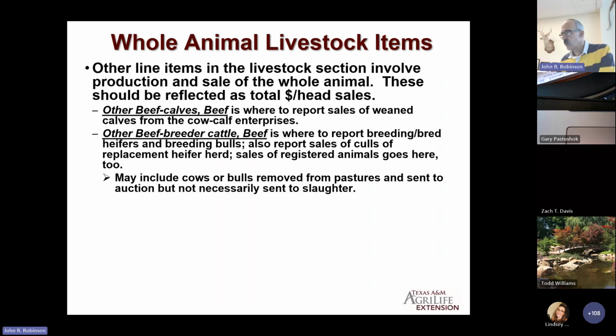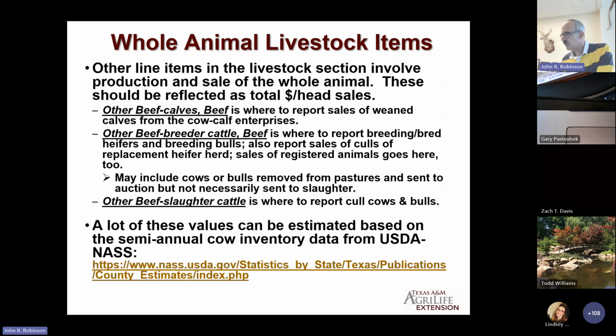So there is a way to use an available secondary data source to help out. If you don't know how many calves, well, first of all, how might you go about this? You're brand new or don't know anything. You're like me, you don't know anything about ranching. Again, you talk to your livestock committee, you talk to a cattle buyer, talk to the sale barn. People probably have opinions about how many calves are produced in your area every year, so I would be talking to them. You can also use some secondary data sources to get at the number of calves produced and the number of slaughter cattle, cull bulls and cows produced.